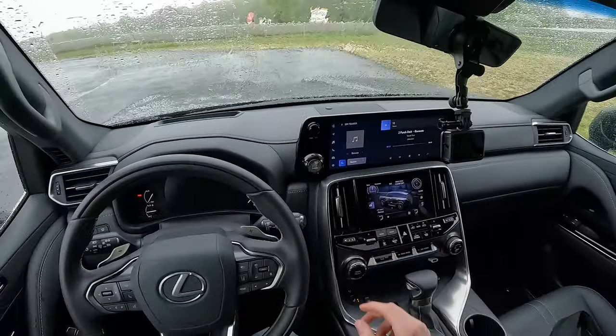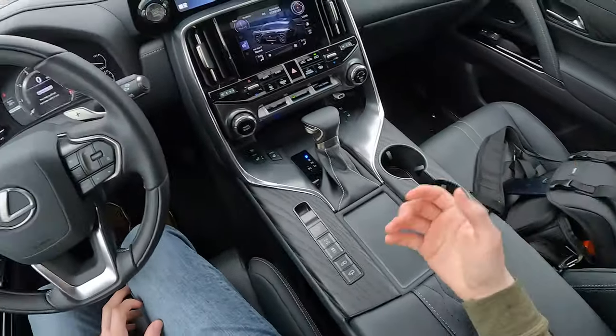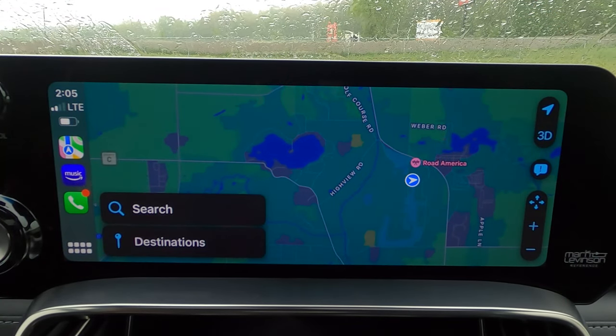CarPlay and Android Auto demo. We're going to start off with CarPlay. I've already got it brought up here. You can see no device plugged in, simply in my pocket, going very wireless. Let's go to Apple Maps. See it coming up there, taking up the whole screen.